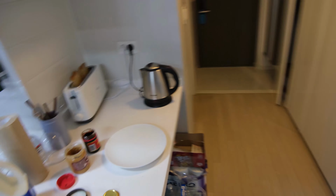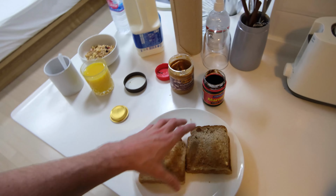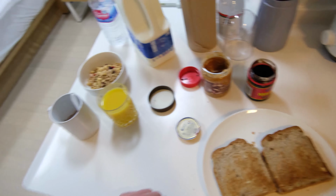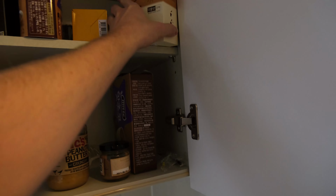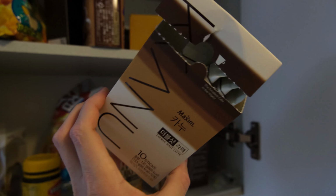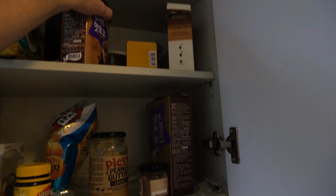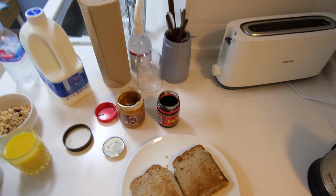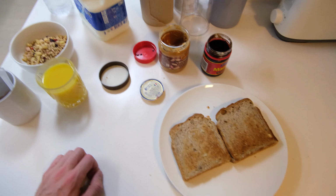So yeah, that's sort of what I've been living off, and it's not bad actually. Quite like the bread. I do miss my Vogel's full grain sort of bread, but yeah, I got some butter, and I put some coffee sachets in a cup with some hot chocolate powder, so I can make a mochaccino, because for some reason I'm not the biggest fan of the coffee here. That's so good. Keeps me full, at least long enough, so till lunchtime.